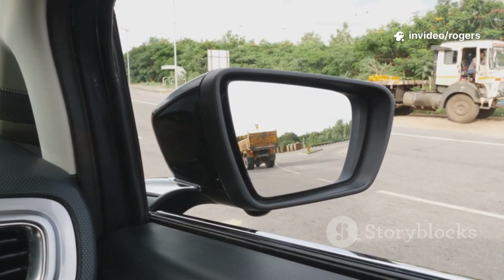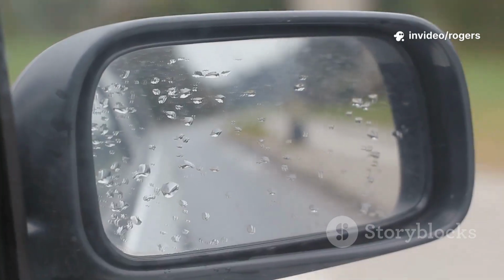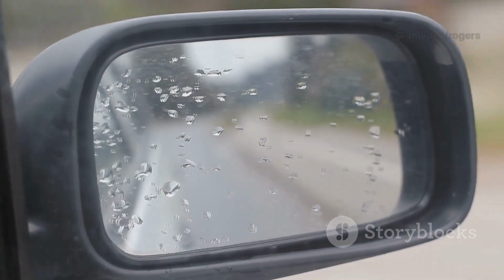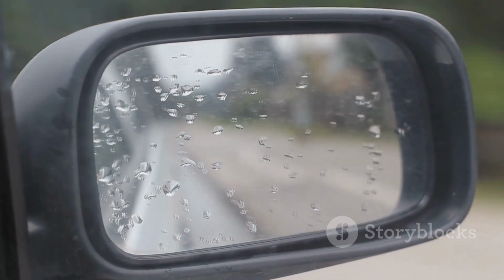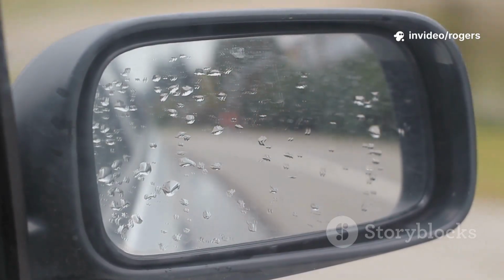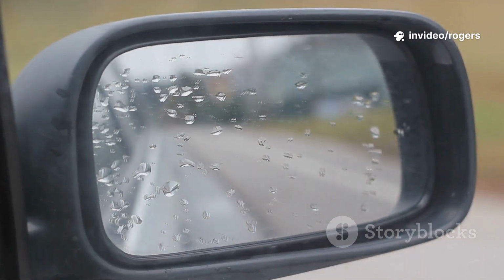These mirrors give you the precious seconds needed to react and avoid a potential collision, or cyclist in your blind spot. They're not just for cars, they're essential for spotting motorcycles, bicycles, and even pedestrians that might be difficult to see with just a quick glance over your shoulder. They bridge the gap where your peripheral vision falls short.